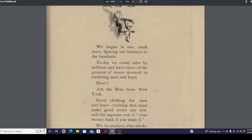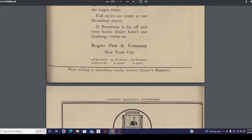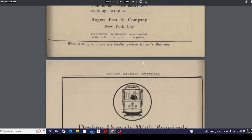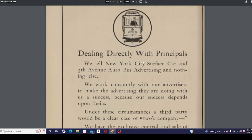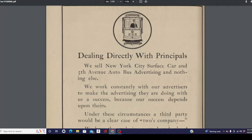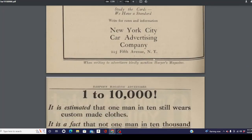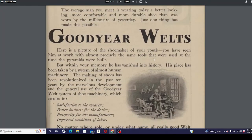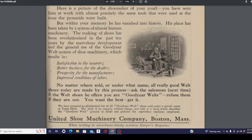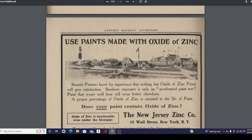What the hell, Rogers Peet, and who cares? It's a clothing thing. Dealing directly with principals. We sell New York City surface car and Fifth Avenue auto bus advertising and nothing else. And Goodyear welts. Guess it's some kind of shoe made out of rubber. Interesting. U.S. paints made with oxide of zinc.